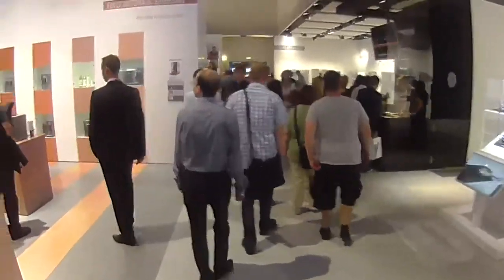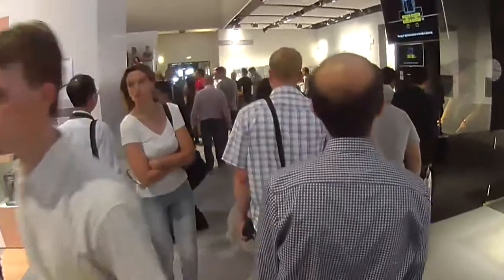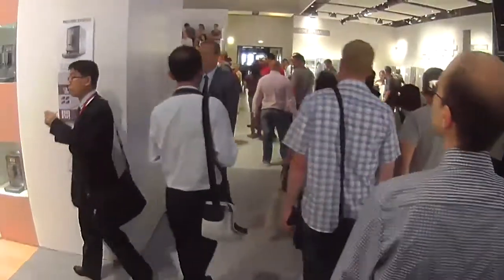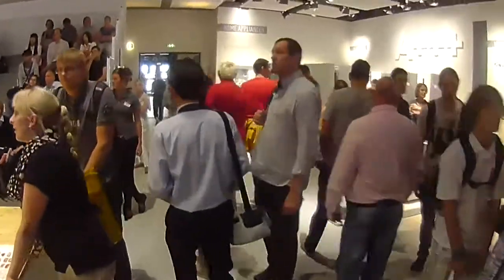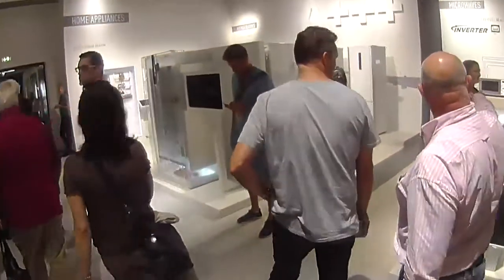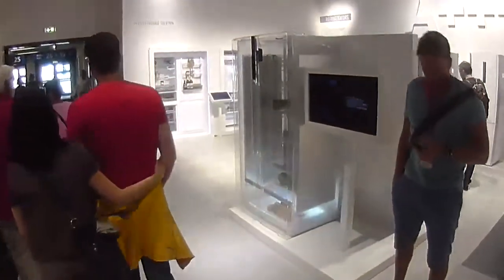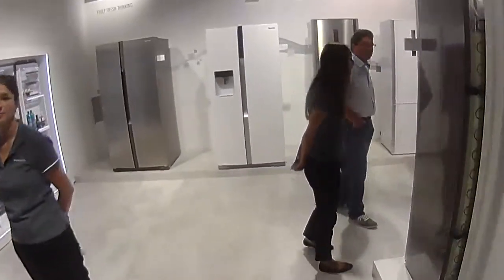So if you're needing a compact fridge freezer, you'll be able to go for one of our two-door solutions, or if you've got a large family and you like to eat a lot at home, then maybe one of the side-by-side. And we've always ensured that we're the most energy efficient available on the market. So as you can see, we're slowly making our way through now to the refrigeration area. And just to show you a few, we've got a few on show.